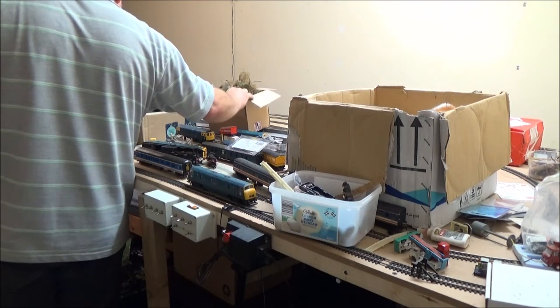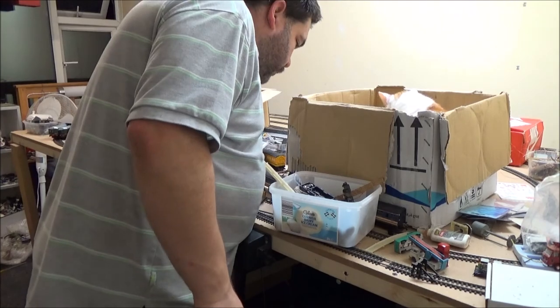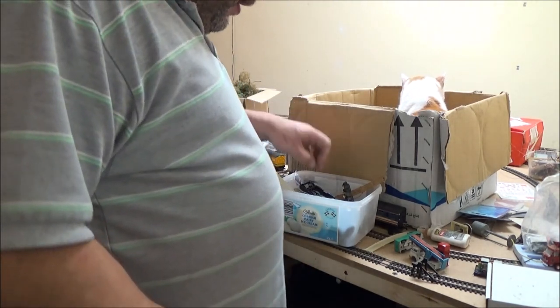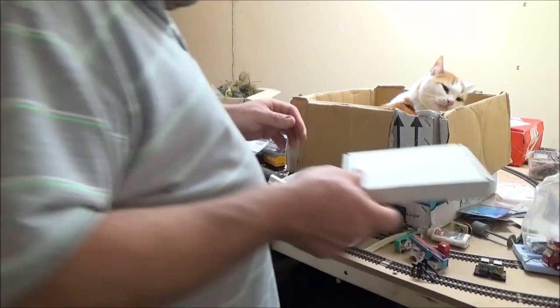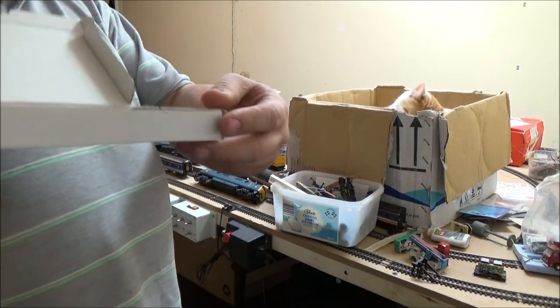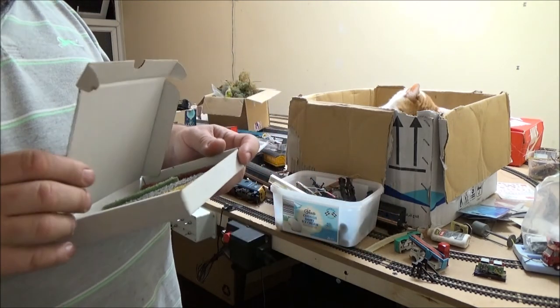And because he's decided to sleep there, possibly, I've now got nowhere to put my locos. Oh, I haven't shown you what's in this yet, have I? It is flower beds that he never got to use.